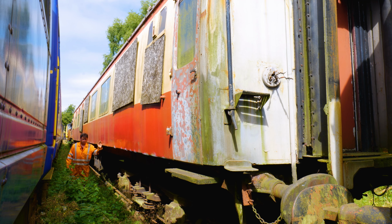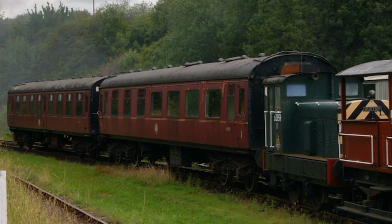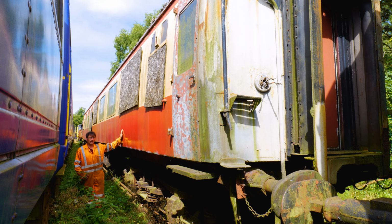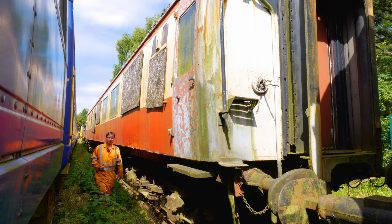When the coach arrived with us, it was in BR blue and grey. It also ran at the railway in maroon livery, and we were painting it into this colour when unfortunately the coach was vandalised. Let's go inside and have a look.